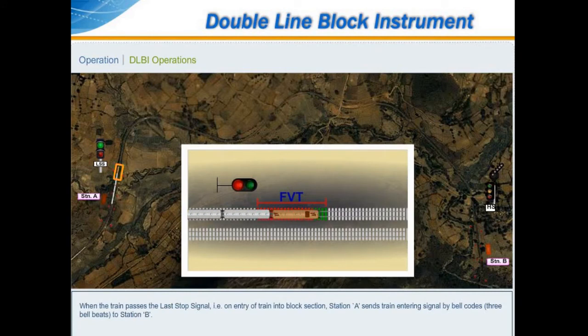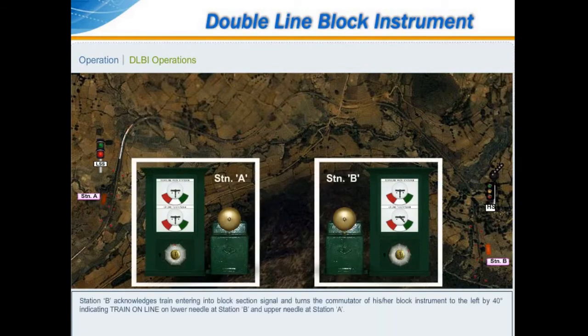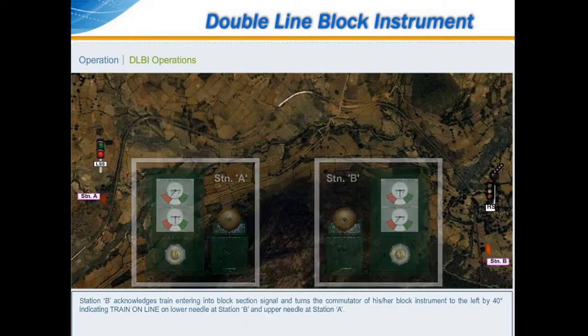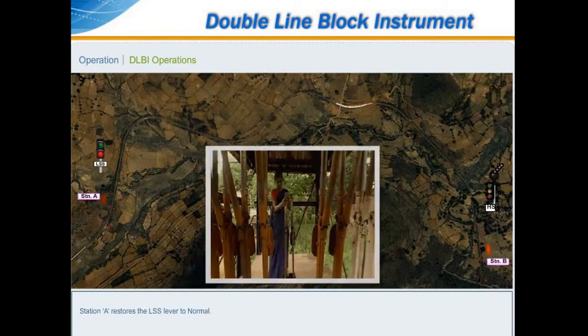When the train passes the last stop signal, that is, on entry of the train into the block section, A sends the train entering signal to B. B acknowledges the train entering into block section signal and turns the commutator of his block instrument to the left by 40 degrees, indicating train on line on the lower needle at station B and the upper needle at station A. A restores the LSS lever to normal.